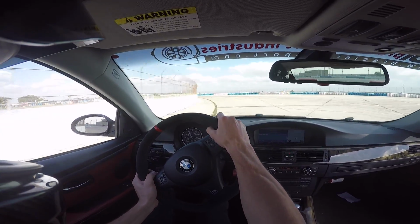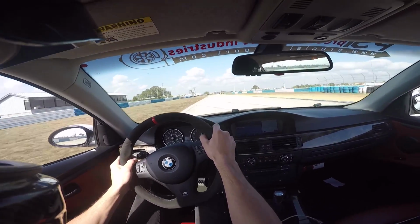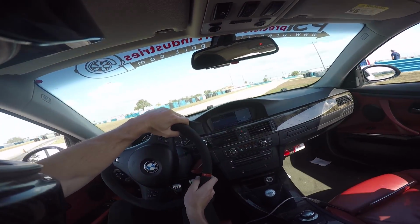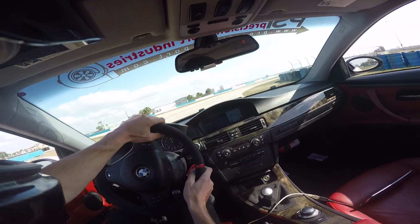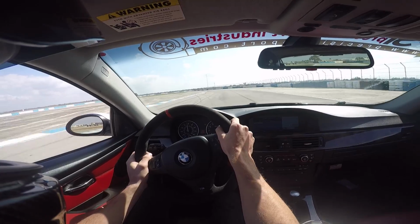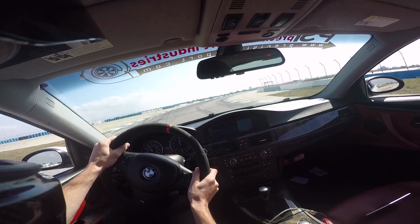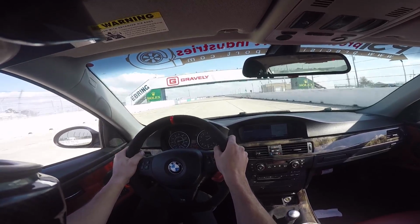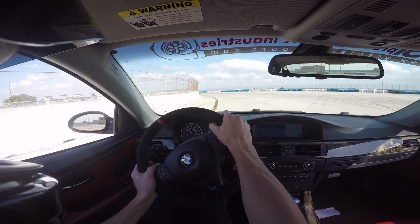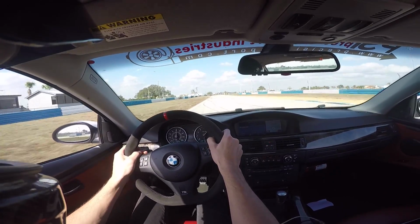Feels so good. I haven't even really heard the tires start squealing yet. Wow, it turns in so nice. That's good, we're under-searing, not over-searing. Man, this car feels good.